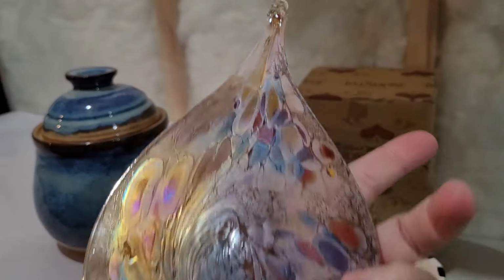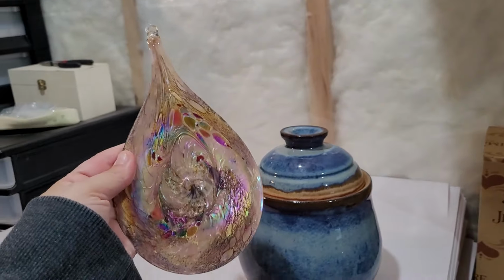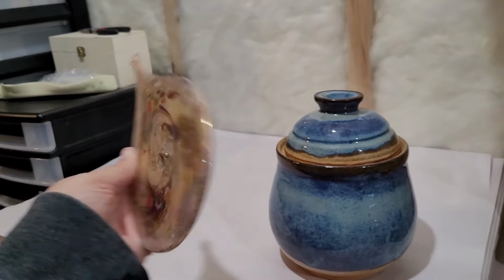I sold this art glass. It's an iridescent hand-blown ornament or sun catcher. This is heading out the door for $20 plus shipping.